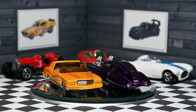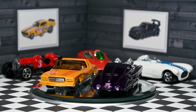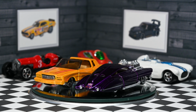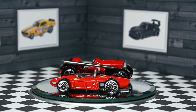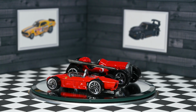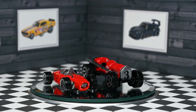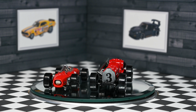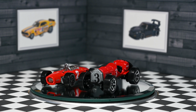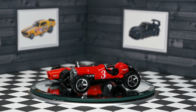I had purchased about half of these vehicles in the store in 2001, back when I was in high school, but I never was able to find the rest of the vehicles. I recently was able to purchase the rest of the set for an incredibly good price. I am incredibly thrilled to have all these vehicles in my possession.